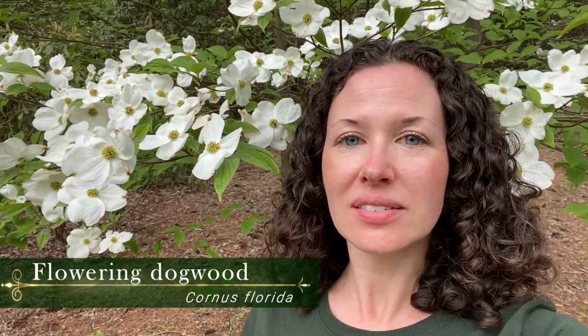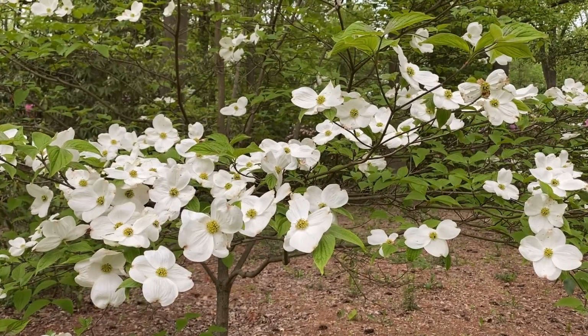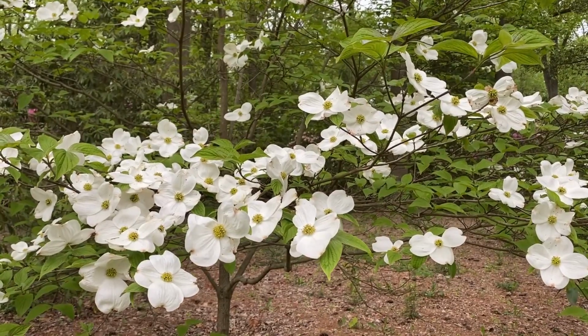Come with me. Do you know what I'm standing with? It is a familiar sight in spring. This is flowering dogwood, but the flowers aren't exactly what you might think. So let's take a closer look. Wow, just look at these flowers. This is why flowering dogwood is such an amazing part of the mid-spring floral show.